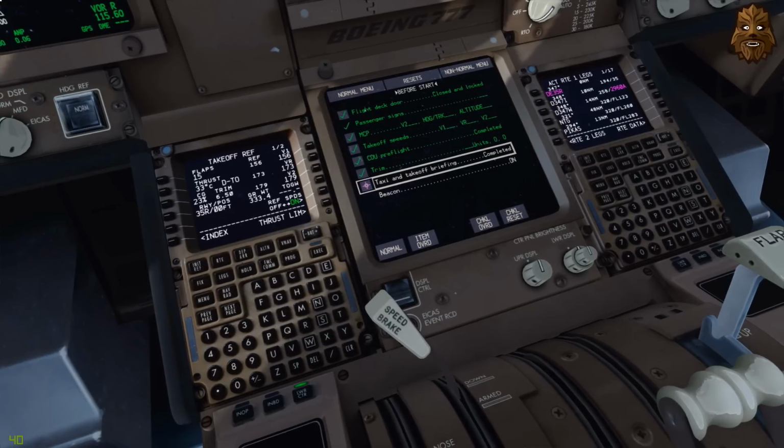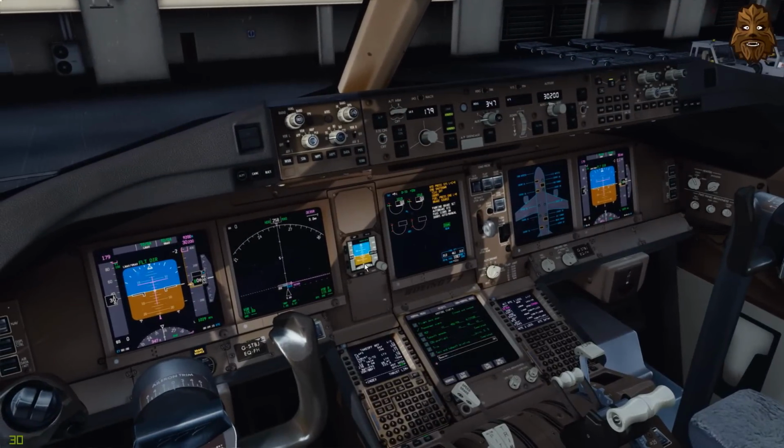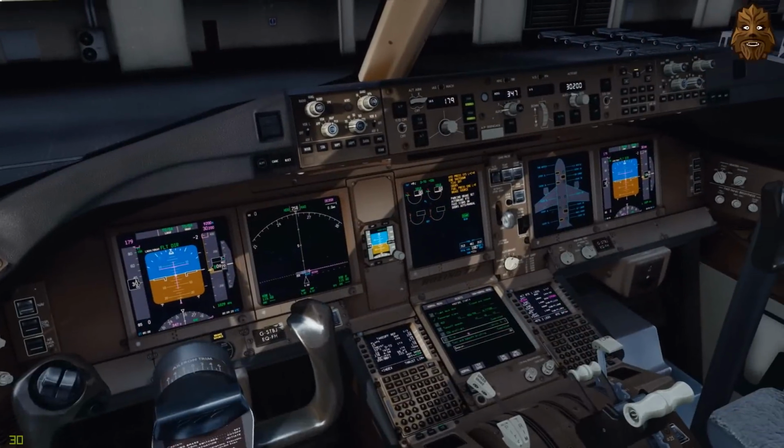Taxi and takeoff briefing, I showed that for you guys. And then we're just waiting on the beacon, which I don't need to worry about yet. So I'll leave that on that page for now. And then we'll kick in the beacon. We'll kick in the APU and get that going.